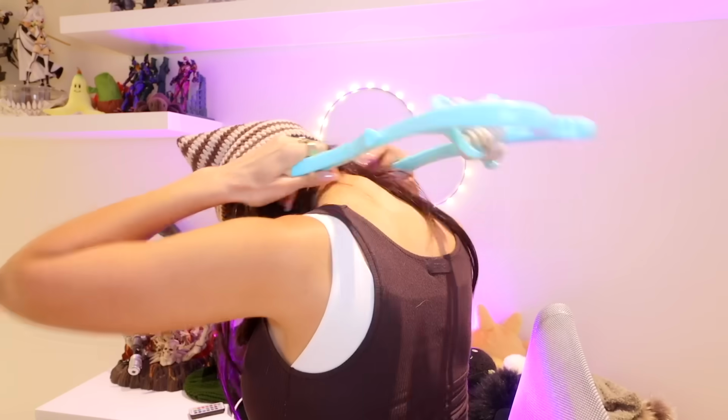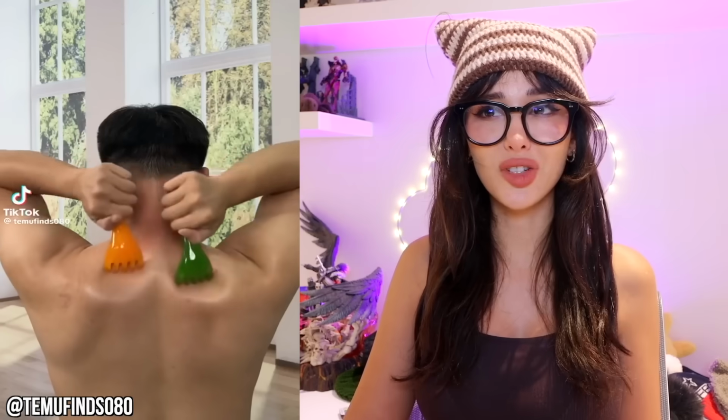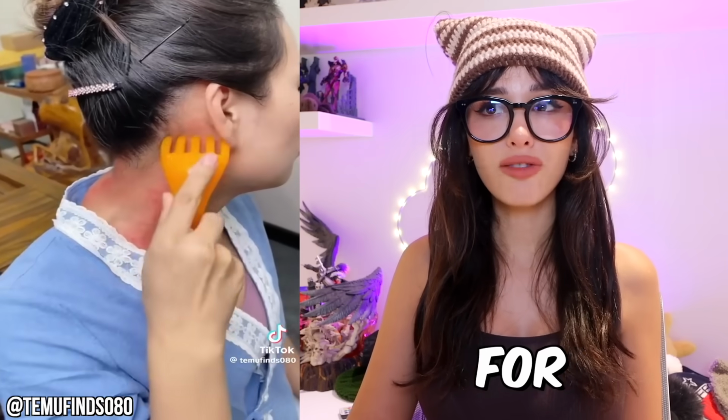I have one too. Remember this torture device? You put it behind your neck and it massages the back of your neck and pulls out your hair. You just can't massage your neck without pulling out your hair with that thing. You'll win some, you'll lose some. But anyways, they made a fork version. Oh, why does that look like it feels so good? It's like a fork for your neck.